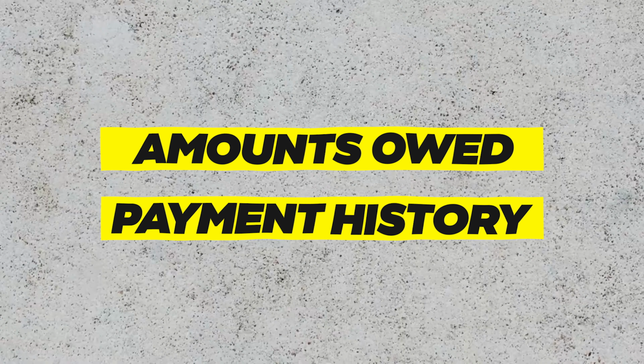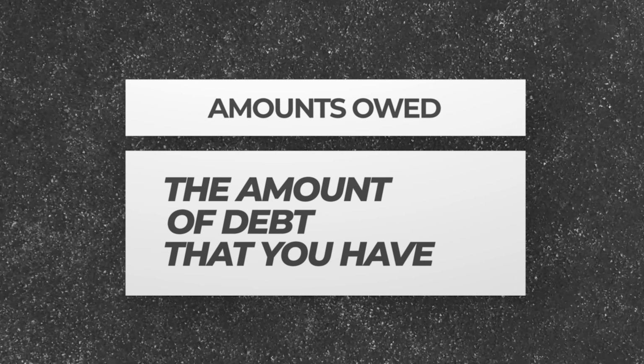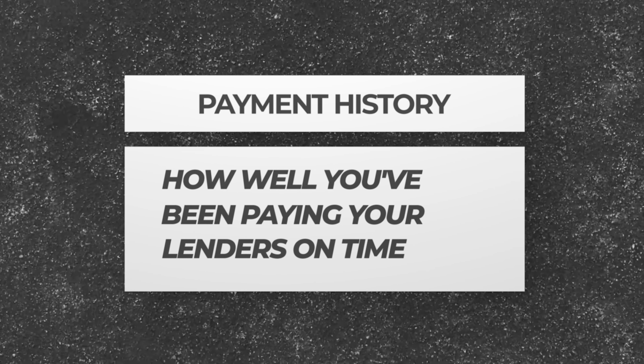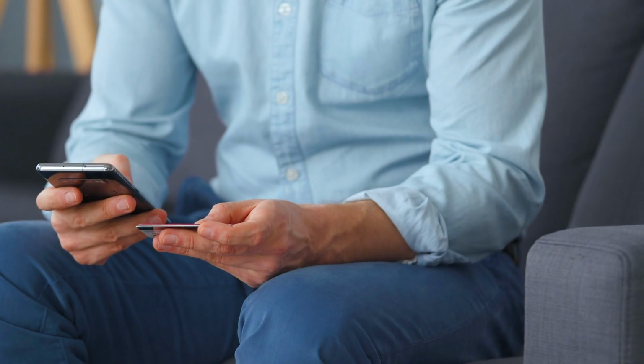Building credit is simple. This is what you need to focus on. The two biggest factors that play the biggest role in your credit are the amounts owed and your payment history. The amount owed is just the amount of debt that you have. This considers your credit card balances, which is your credit utilization, and other debts that you may have, such as loans. Now, your payment history is essentially how well you've been paying your lenders on time. Have you been making on-time payments on your credit cards or your loans? If you are, then you're in good hands.